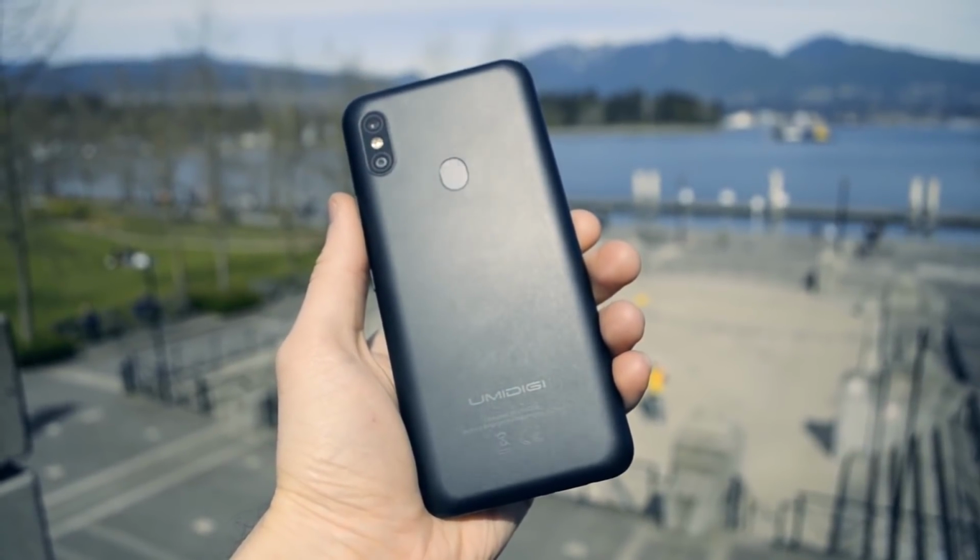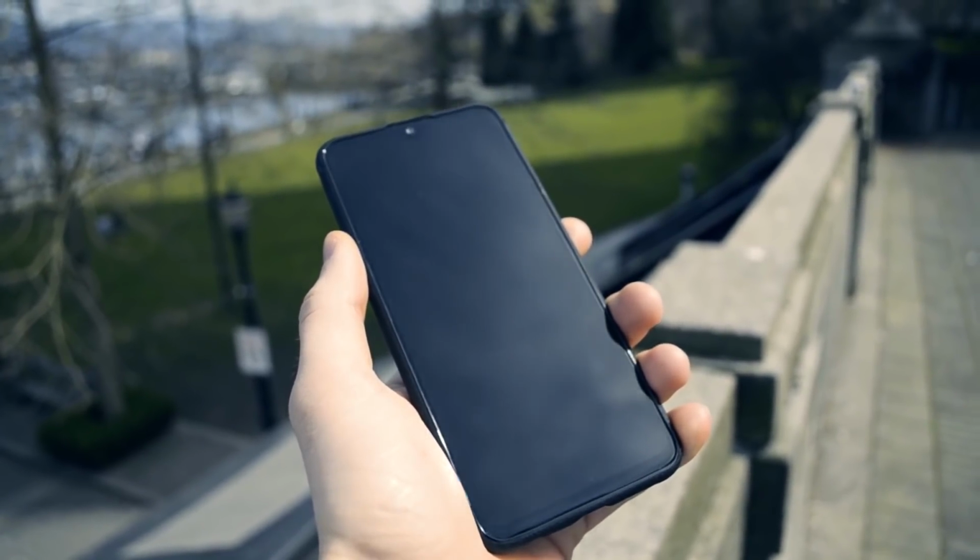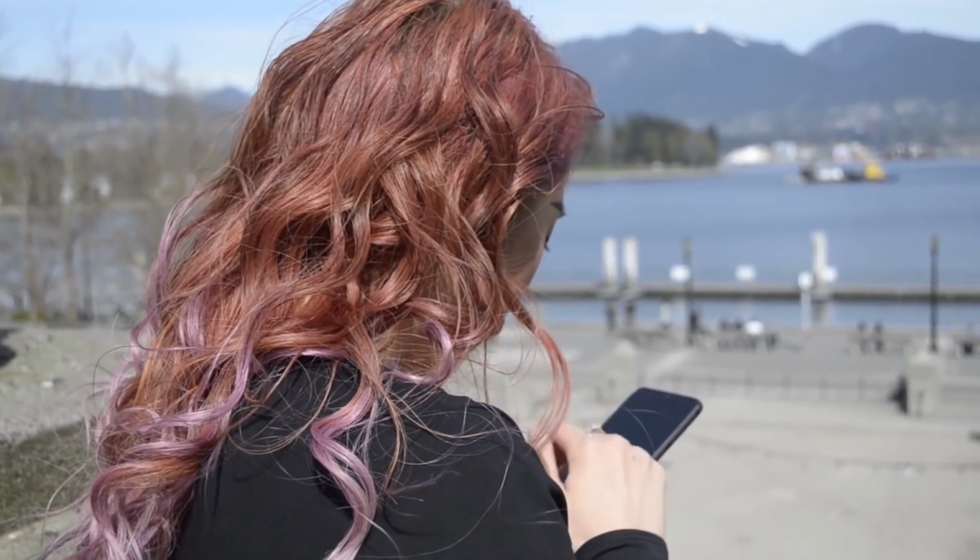A few weeks ago, we have seen a review of a UMIDIGI F1. F1 Play is very similar, but it has some distinct differences, with notable changes in memory and camera.